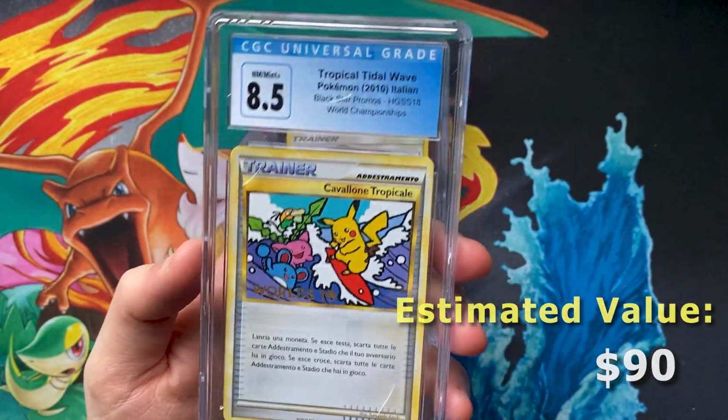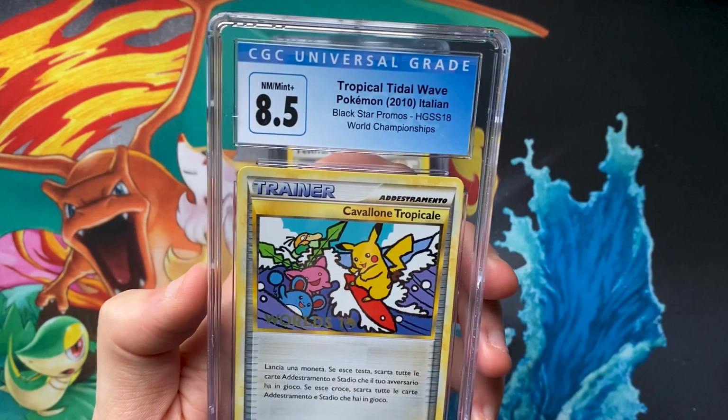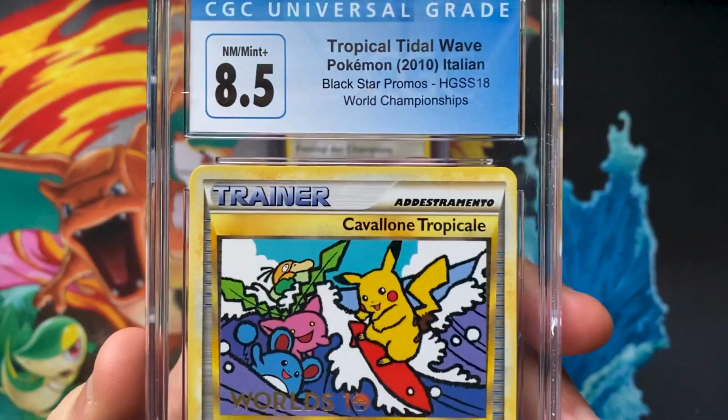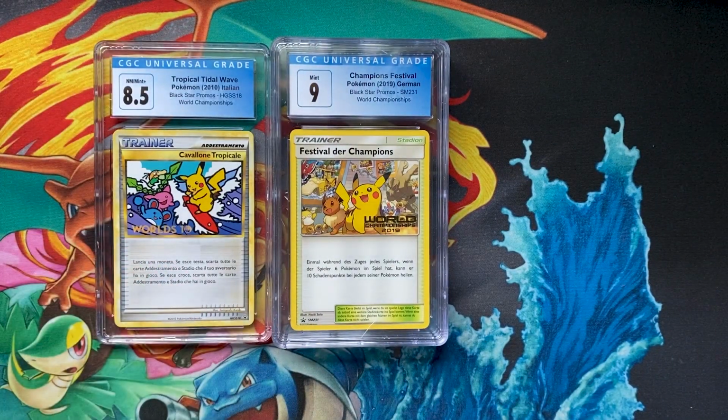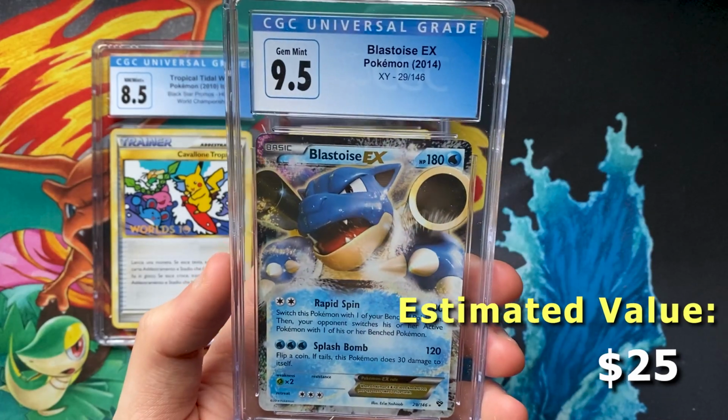This one's really nice. 2010 tropical tidal wave, the Italian one. But just really great artwork with that stamp. 8.5. That's another one too that I think when I got it, I really thought it would grade lower because it had some pretty bad edge wear.